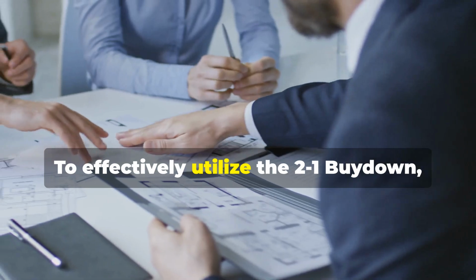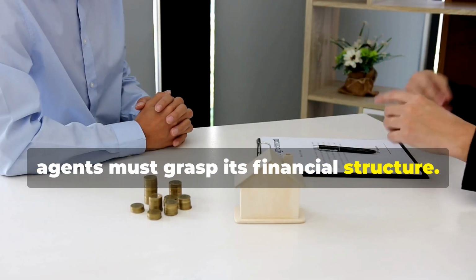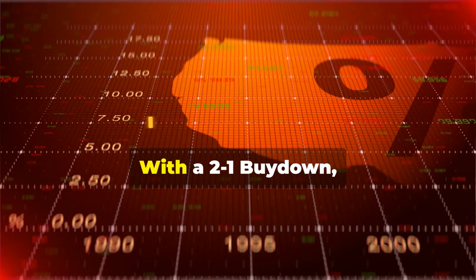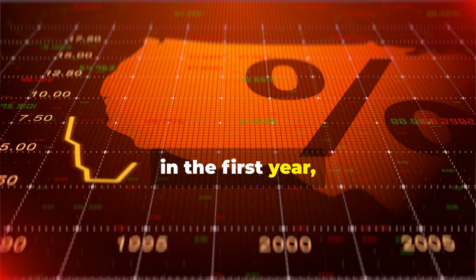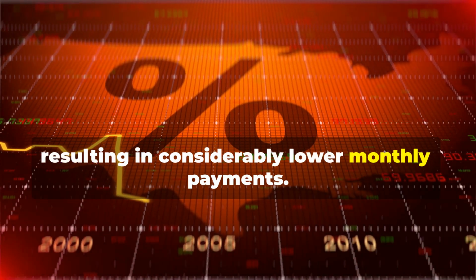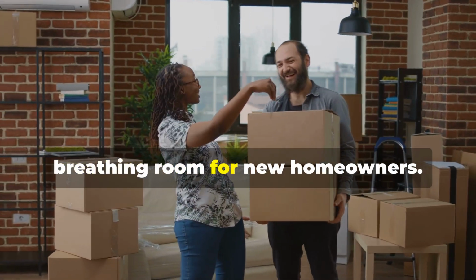To effectively utilize the 2-1 Buydown, agents must grasp its financial structure. Imagine a buyer secures a loan with a fixed interest rate of 7%. With a 2-1 Buydown in the first year, their effective interest rate would be 5%, resulting in considerably lower monthly payments. This initial period provides substantial breathing room for new homeowners.